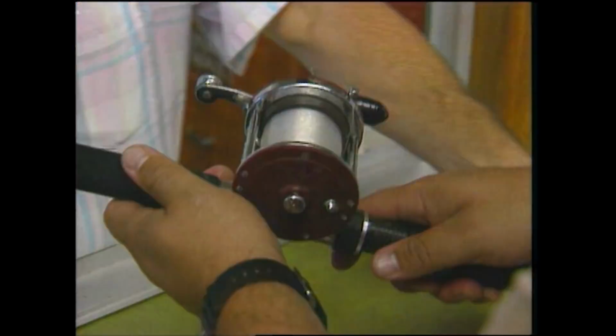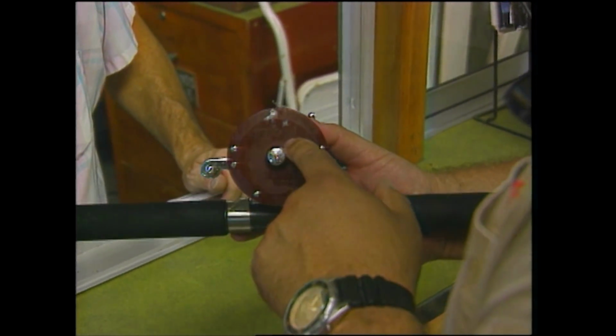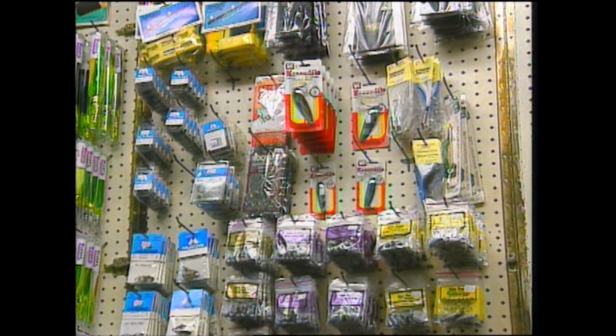Right now, for Outer Banks fishing, we recommend 20-pound test. Well, this is perfect for school-sized fish. Now you also have trolling feathers, I see, and hooks and everything else. Full tackle store. Oh, thank you. I better get out on the boat. All right, thank you very much.